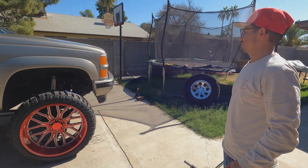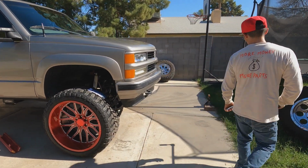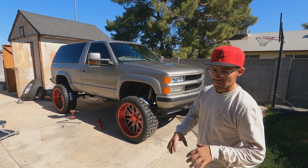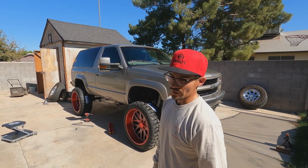There she is, guys. Finally. 24 by 12s on 35-inch tires. Things I gotta take care of. The dashboard's cracked. You can see I got the skin for it, the cover that they make that has the same color tone. You just gotta glue it on.